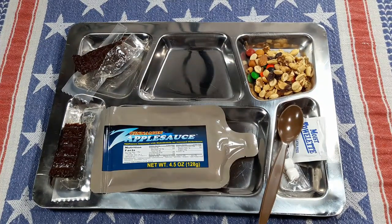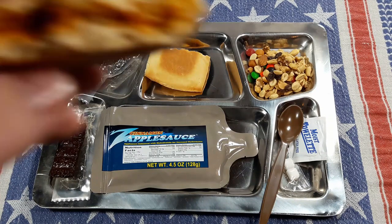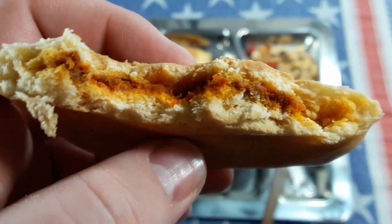Let's see. It is definitely shredded pork. Honey background and a nice barbecue taste to it.